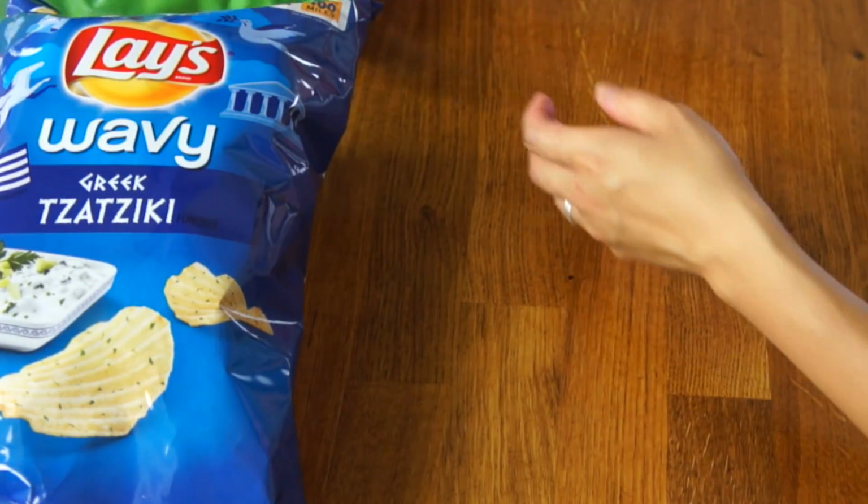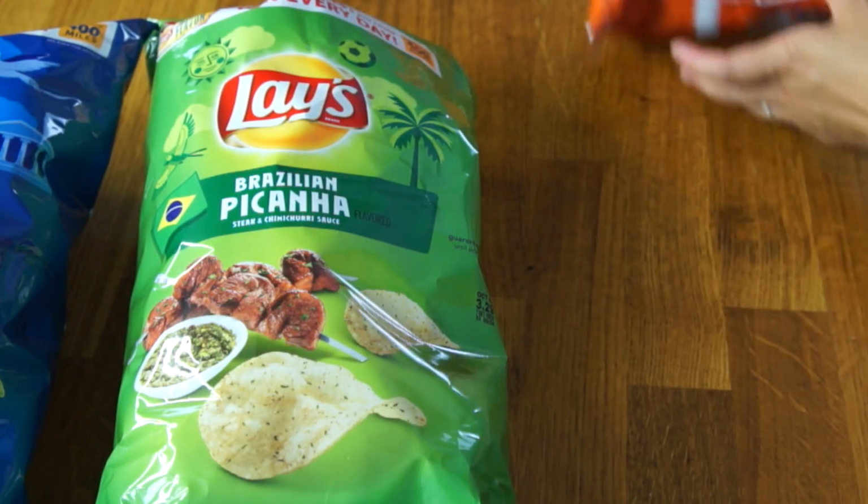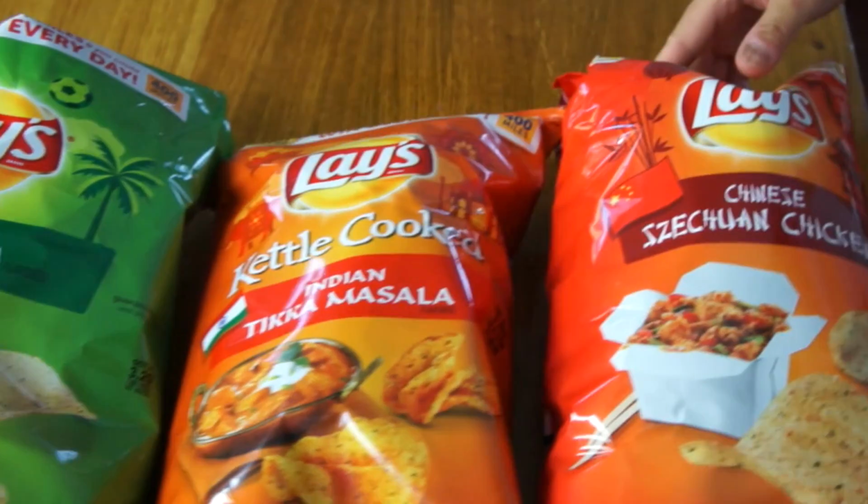Welcome back. Today I'll be tasting some potato chips with some interesting flavors. I found them at the grocery store yesterday. They're made by Lay's and they're called the Passport to Flavor. There's the Wavy Tzatziki, Brazilian picanha, Indian Tikka Masala, and Chinese Sichuan chicken. So these chips look like they take their flavor from dishes that are found all over the world.